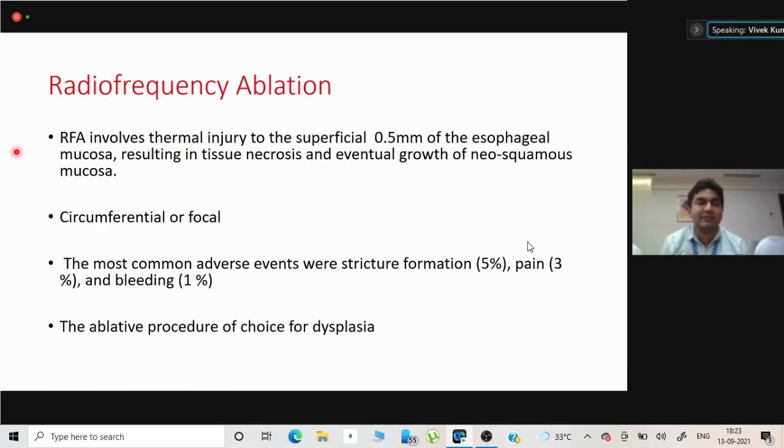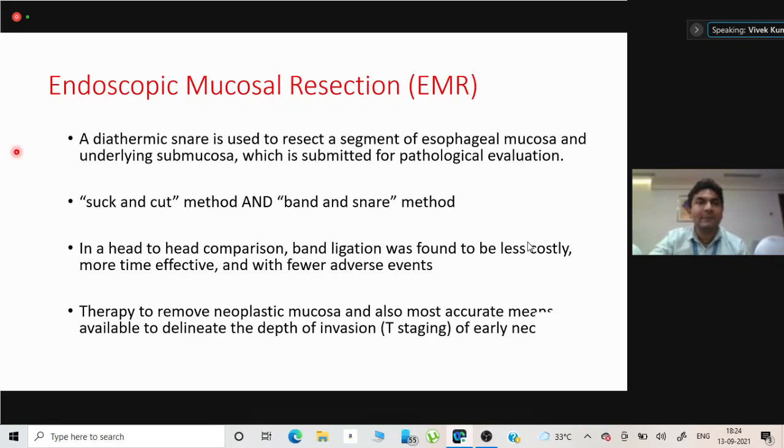Coming to radiofrequency ablation, it involves use of thermal injury to the superficial 0.5 millimeters of the esophageal mucosa, resulting in tissue necrosis, which eventually gets sloughed off and is taken over by a growth of neosquamous mucosa. It can be applied either in a circumferential or a focal fashion. The most common adverse effects are stricture formation, pain, and bleeding. It is the ablative procedure of choice for dysplasia as per various guidelines because of the enormous amount of data available in various trials for its efficacy and safety.